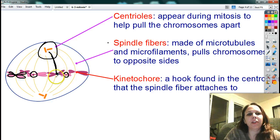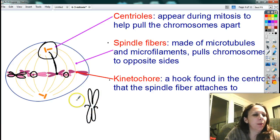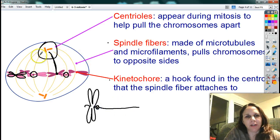But the only way that they can grab on is due to this thing called a kinetochore. So if I look at a chromosome up close, there's little hooks on either side. That's called the kinetochore, and that's where the spindle fiber is going to reach out and grab onto. So we kind of need to know about these things in order to understand how mitosis occurs.